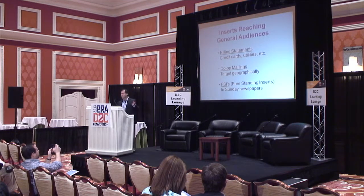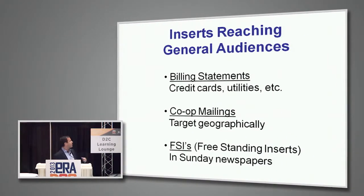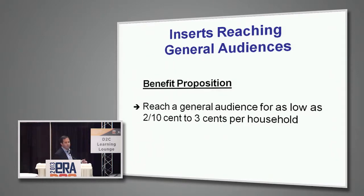Now there's other kinds of inserts that'll reach a general audience. You can have billing statements and credit cards, utilities. There are co-op mailings which target geographically, things like Valpak and Money Mailer, and freestanding inserts in newspapers, often referred to as FSIs in a Sunday newspaper. The benefit proposition here is it's less targeted, but the benefit is you can reach people really inexpensively and you can target geographically, as low as about 2/10 of a penny to reach someone.